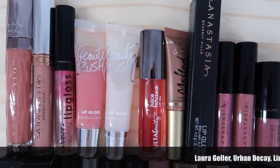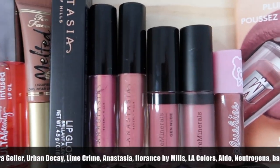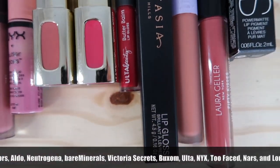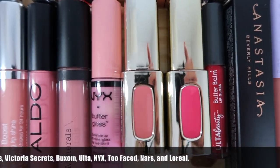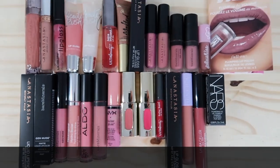I began the year last year with 38 and that didn't change during my mid-year update. I still had 38. Now this year at this time I have 28, which means I went down 10. And again, same kind of situation with the bullet lipsticks. I did have to declutter quite a few of these as well. I still have some lip products from the brands Laura Geller, Urban Decay, Lime Crime. I have 6 from Anastasia, Florence by Mills, LA Colors, Aldo, Neutrogena. I have 5 from Bare Minerals, 2 from Victoria's Secret, Buxom, 2 from Ulta, NYX, Too Faced, NARS. I have 2 from L'Oreal.